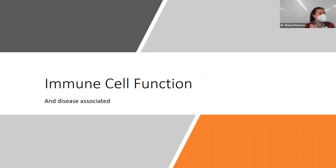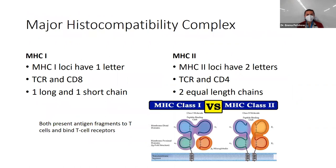So now we're going to go into some of these different components, these different immune cells, and some diseases that may be associated with them. The first one I want to hit is how are we able to signal to other cells what's going on? And that's when we look at our major histocompatibility complexes, our MHCs. And there's two main ones I want you to keep in your brain, MHC1 and MHC2.